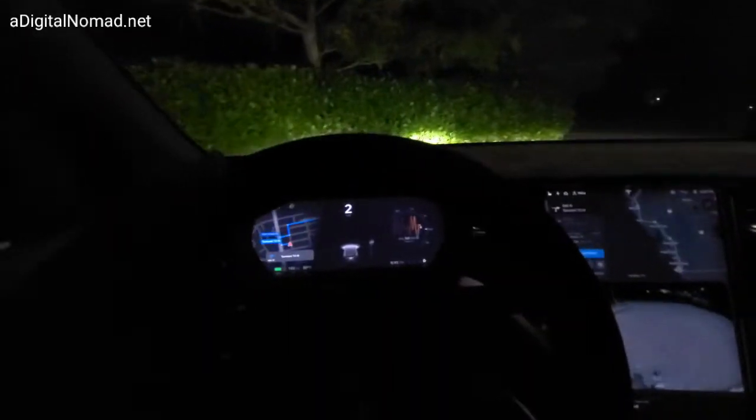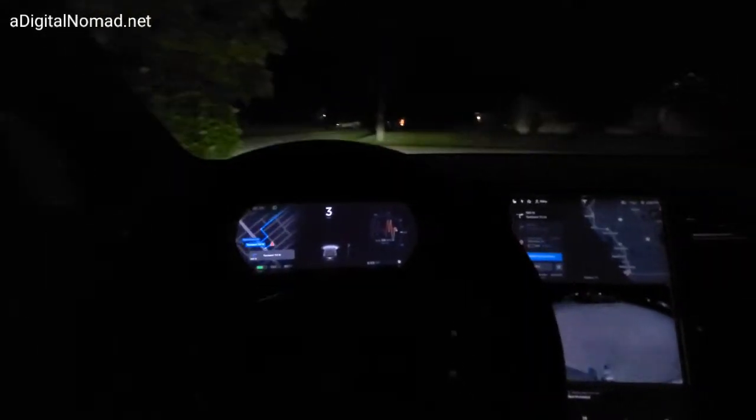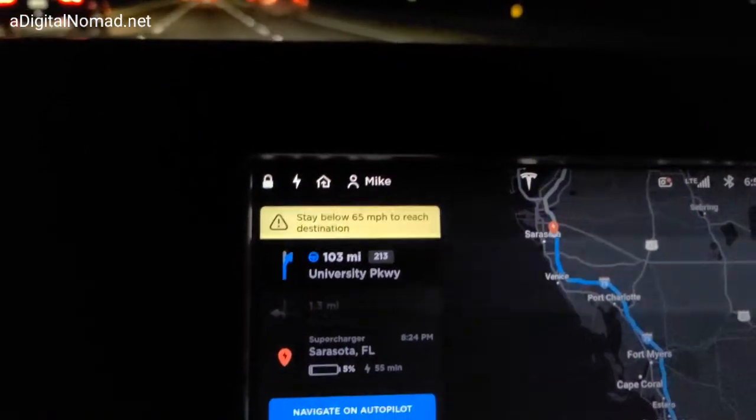I guess so. That's weird driving without the climate on, with the windows open. You don't hear anything. Why is there a strobe light in the bushes? It's my light. See, it's side lights. If I turn left, this one comes on. Oh yeah, there really is a strobe light. It's my lights. I'm getting a notification here. Stay below 65.